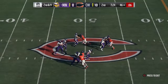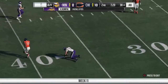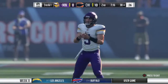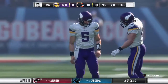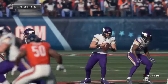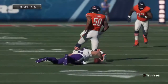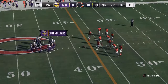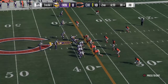From the shotgun, he'll look to throw. And an alley to run. And he slides to avoid the hit. It's an 8-yard pickup, and that'll make it 3rd and 1. The Vikings on 3rd down, 0 for 3 to this point. They could use a conversion. They're up against a 3rd and 1 situation.